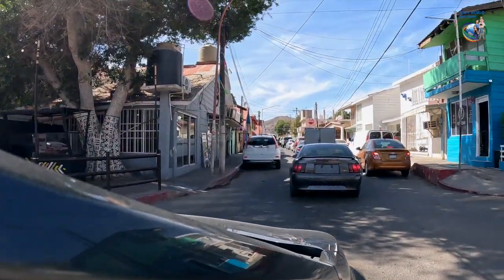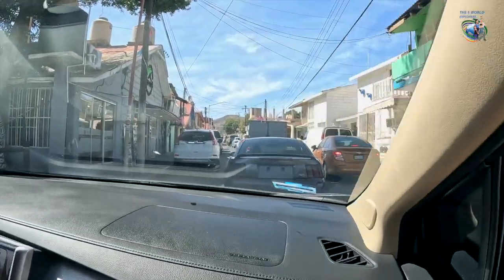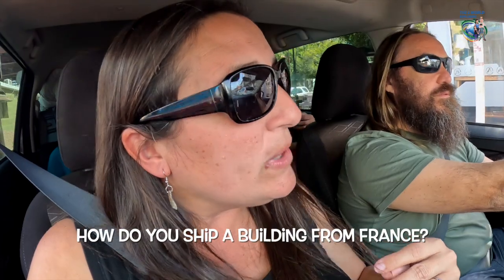And we found traffic. There is a traffic jam. What we're gonna see is this church, which apparently was built by Eiffel. He apparently built it in France, and then they shipped it over. Shipped it? How do you ship a building from France? They're not 100% sure this is what happened.